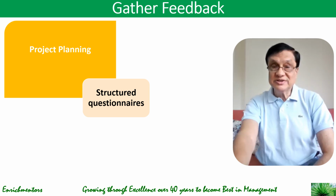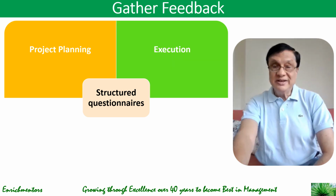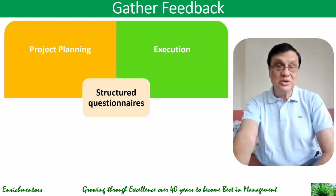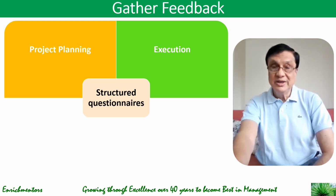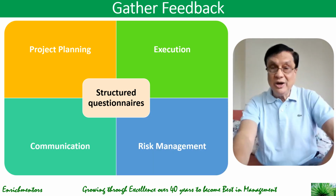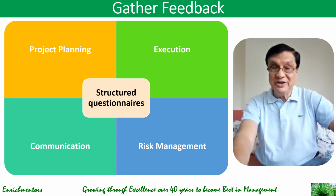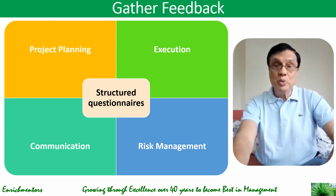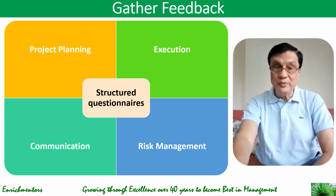project planning, where you discuss work goals and resources and clearly identify what were the gaps, what worked well in this area, what did not. In execution, whether work processes were efficient and aligned with the plans, what worked, what did not, what were the gaps. In communication, what were the gaps, were stakeholders kept informed effectively. And in risk management, how well the risks were identified and mitigated. And for each of these, you focus on these three questions of what worked, what did not, and what could be improved.